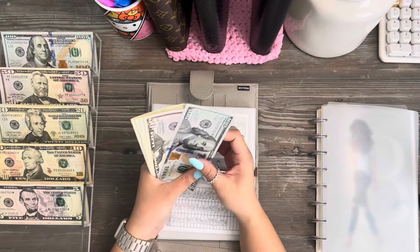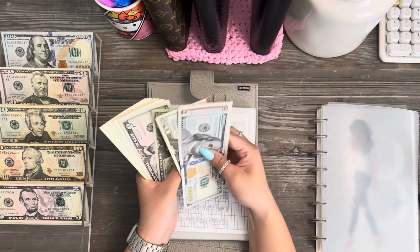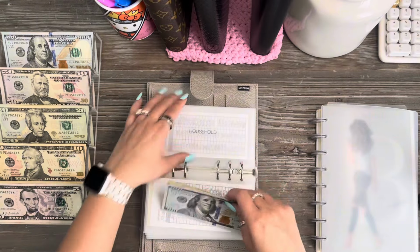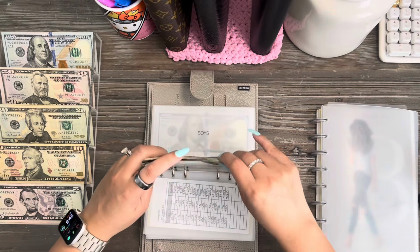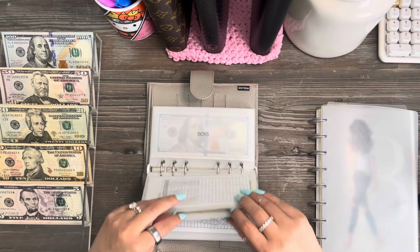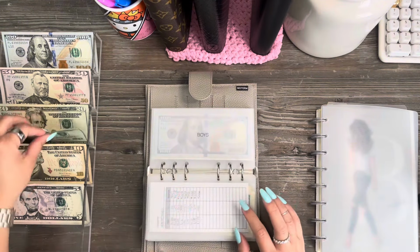So, household has 150, 170, 190, 210, 215, 216, 217, 218, 219, 220, 221, 222. I haven't seen it this low for a while. So, 222. Boys will get 20.